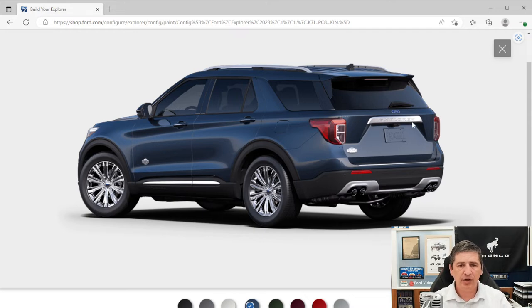On the back of the liftgate, chrome piece back here, the applique is what they call that, with Explorer etched in there. Ford logo above that. Also the King Ranch logo on the back. So you're going to see that on the side and the back. So three different places on the outside. Also the molded-in black bumper back here with the silver skid plate on the back gives it a unique style and look with the reflectors on those bumpers.